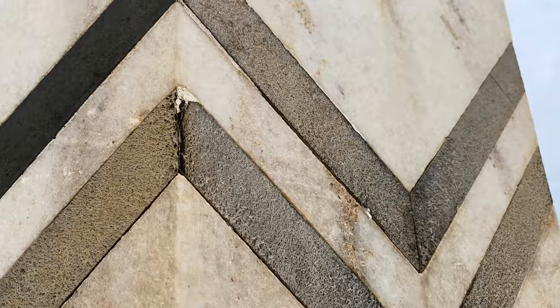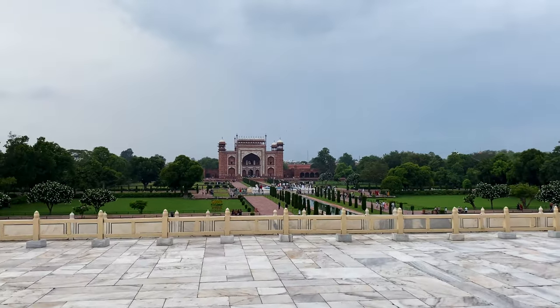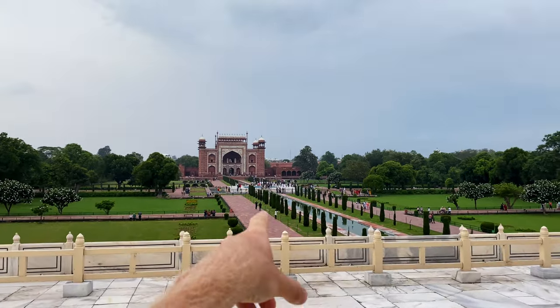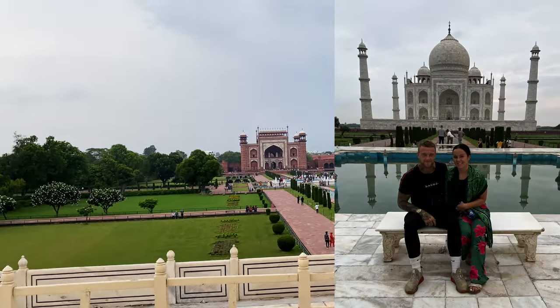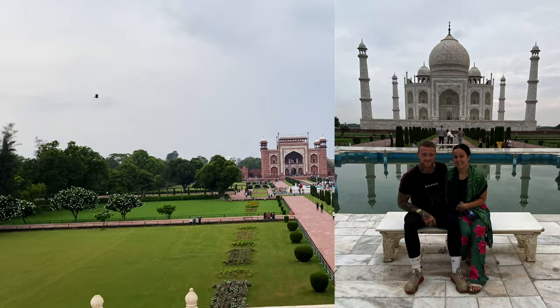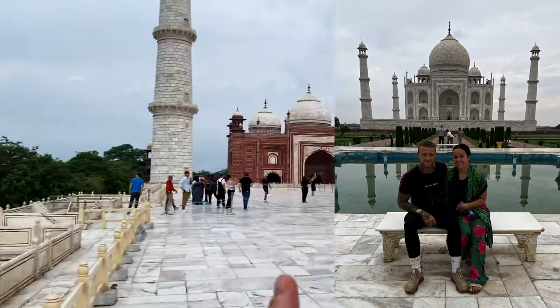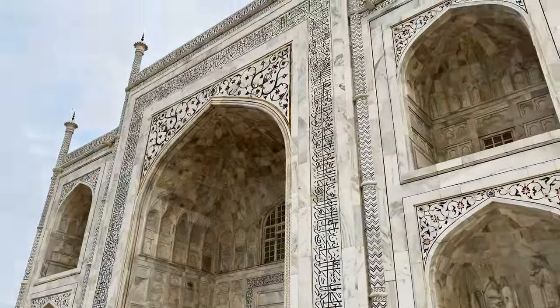Mad. It's actually getting busy already down there. So that bench, I didn't tell you guys this when we were down there, but this photo we took, that bench is called the Lady Diana bench because that's where Lady Diana sat when she came here and had a famous photo in front of the Taj Mahal.